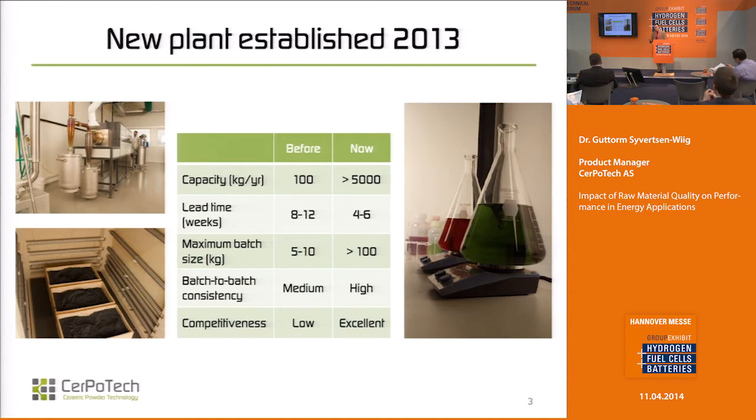And also the batch size is quite important, especially when going to the industry, that for research purposes you need maybe 1 kilo, but then scaling up you need 100, 200 and so on. And this we can do easily now. Also we have more control on the quality, so the consistency between each batch is much higher. And of course the price drops dramatically when you go up in amounts. And in this process, you don't need to go higher than 2, 3, 4, 5 kilos until you really see the economy of scale.